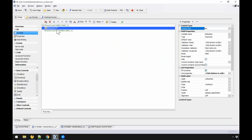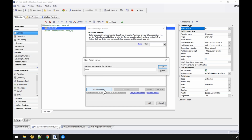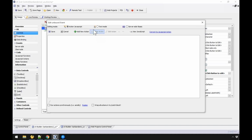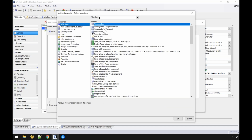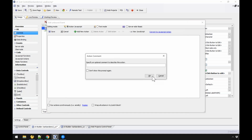So I'm going to go back into my design. First thing I'm going to do is go over to my JavaScript actions, and I don't have any actions here. So I'm going to create a new action, and that action is going to be called show message. We've done something like this before. So I'm going to use my JavaScript action, which is transient, love that one. And I'll go hello world, and I have my message. I can change it all I want from there.